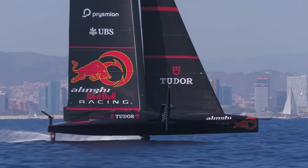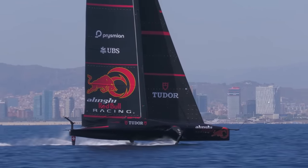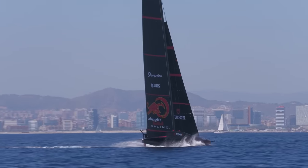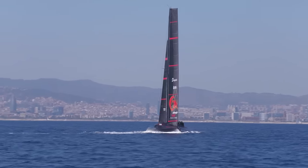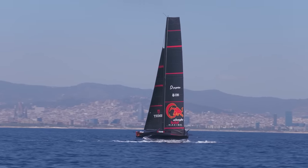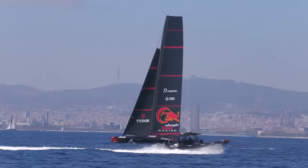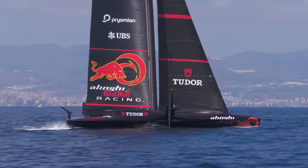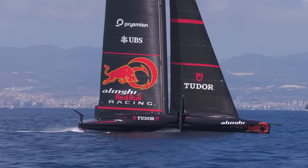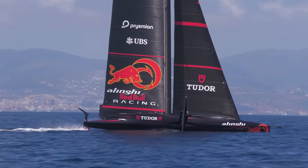What were the key criteria that you identified when you were coming up with a design for Barcelona, for a Louis Vuitton series and hopefully an America's Cup series in Barcelona? It's a good question because we've been here for 2 years, so we came here to find out what those typical Barcelona conditions are, and really the answer is that you can get a bit of everything here in Barcelona. So really the design brief was pretty broad.